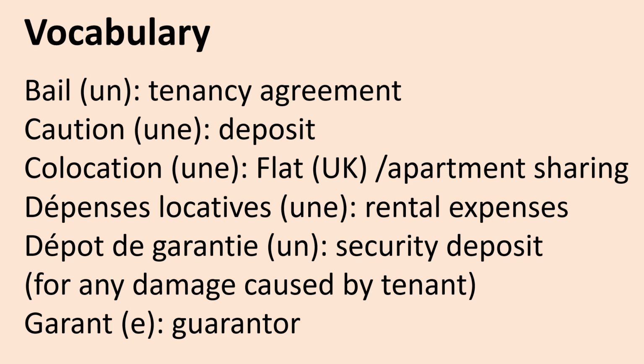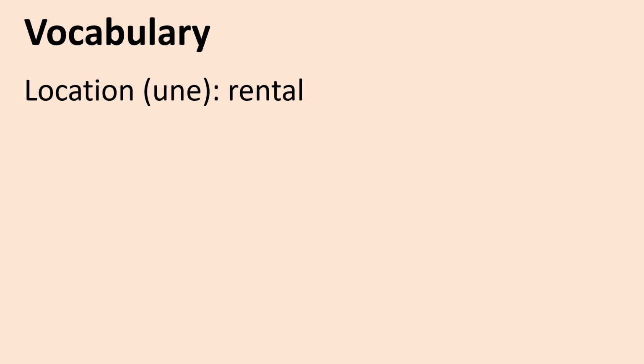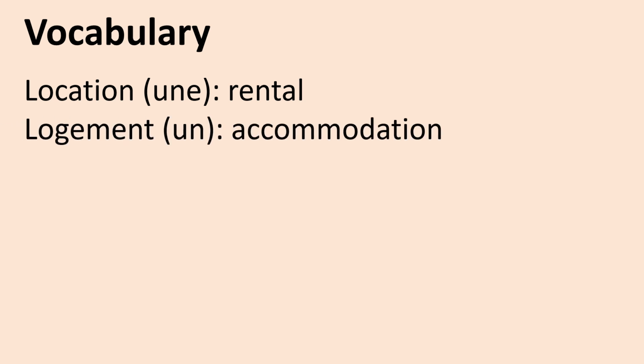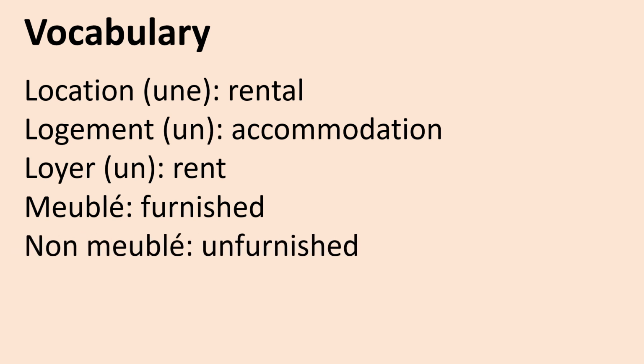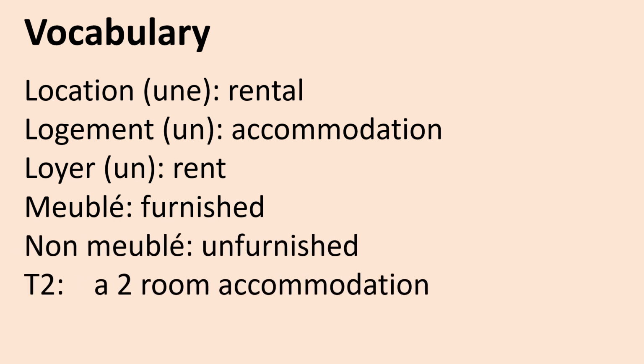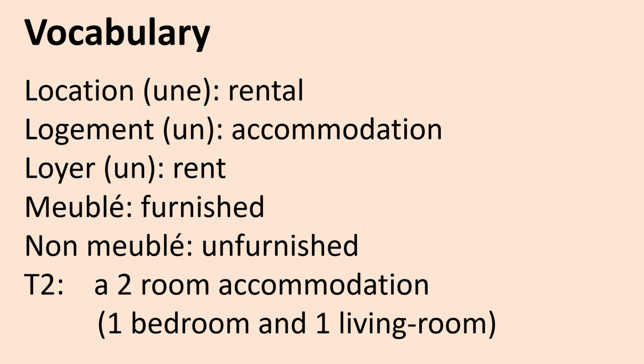Garant, guarantor. So if it's a woman, une garante. Une location, a rental, but in this case, we're talking about renting accommodation. Un logement, accommodation. Un loyer, a rent. Meublé, furnished. Non meublé, unfurnished. And here I'm putting a T2, which is a 2-room accommodation and not a 2-bedroom accommodation. Okay, so in a 2-room accommodation, you'll have 1 bedroom and 1 living room.